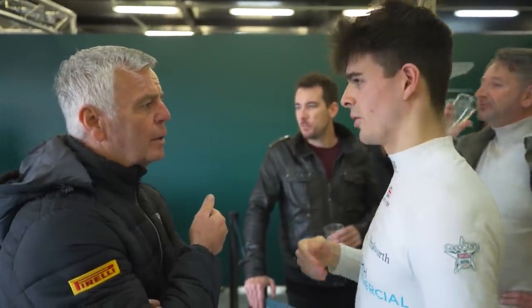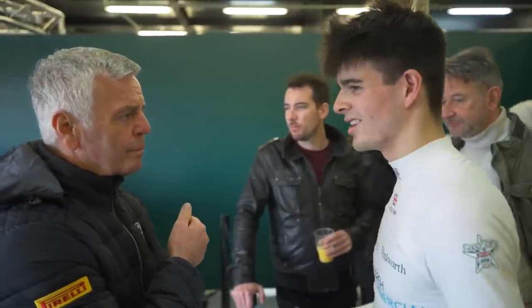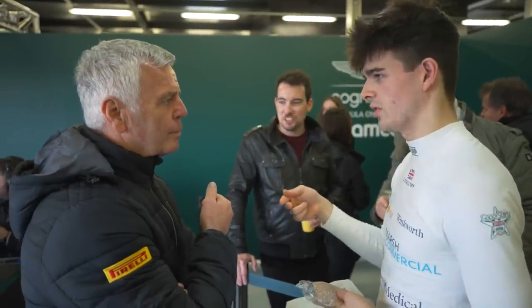Oh. So they made a change to try and help the rear a bit. And then we're going softs again, just because we don't have a million sets of tyres. And then we go hard for one run or two runs. And then we go new softs at the end.